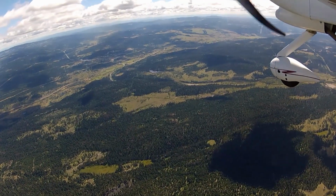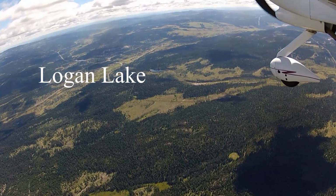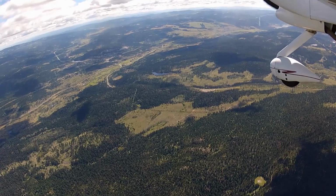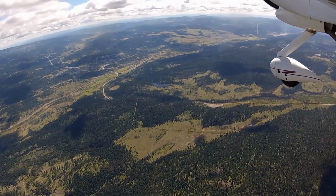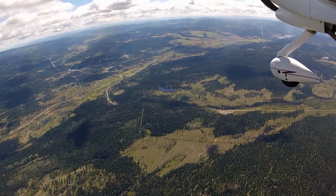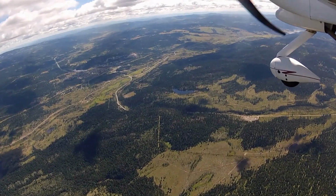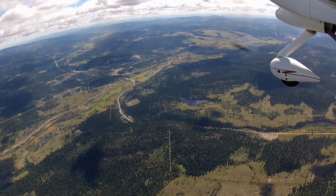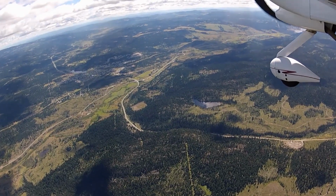That's 152, Foxtrot November Juliet Delta, Kamloops Radio, good afternoon. November Juliet Delta, runway 27, wind 260 at 6, altimeter 3022, and squawk 0311. November Juliet Delta, roger, runway 27. Pretty much overhead Logan Lake here now.